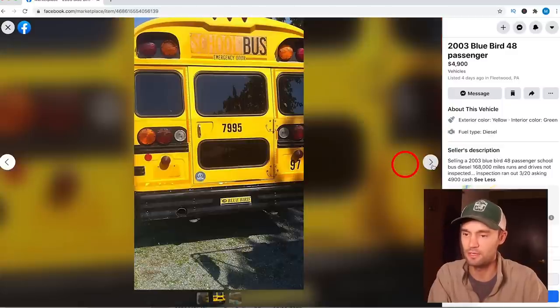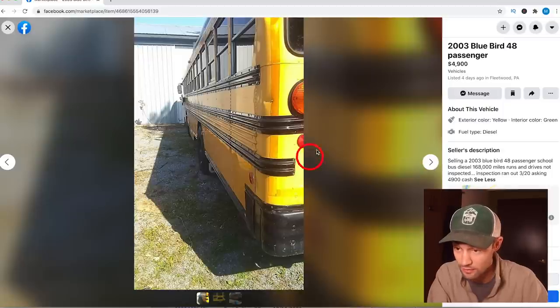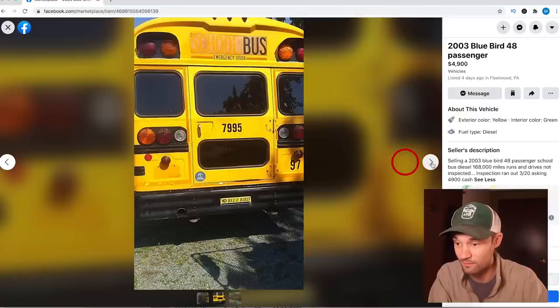Yeah, I think this bus is actually pretty... I'd take a look at it. Why not? There's some typical body bumps and stuff on the edges. I don't see any visible signs of rust within the photo. They are missing their brakes right here. So either they're lost, something happened, who knows.